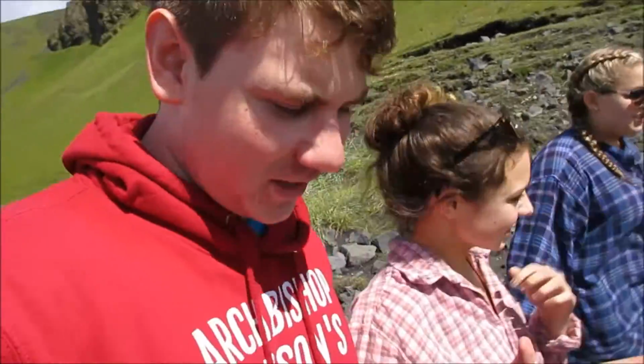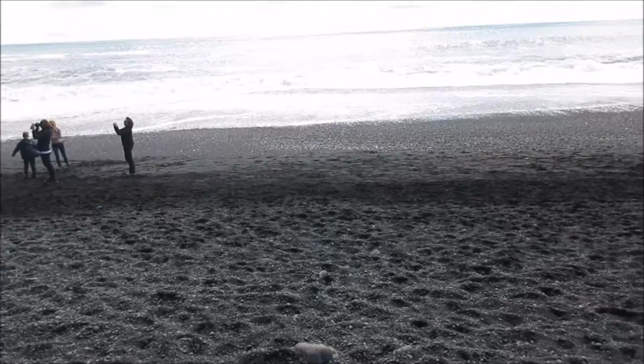Anyway, yeah, as you just heard from Georgia, we are now at a beach in the south of Iceland. It is known as the Black Beach, is that right? Yeah. Reynisfjara, which is that beach in southern Iceland. So yeah, I'm going to get some nice pictures for you.